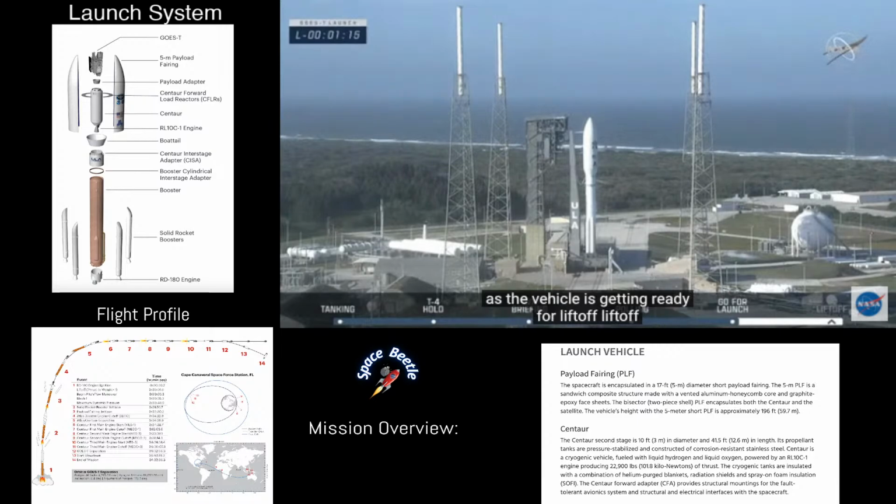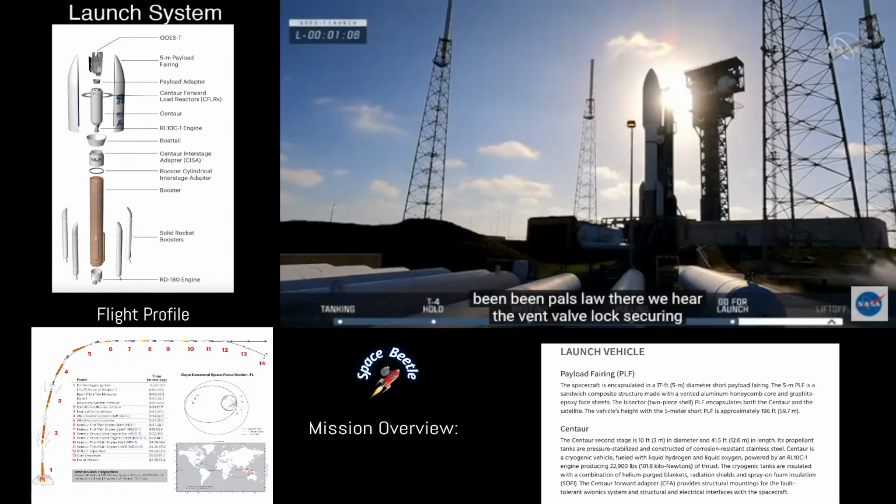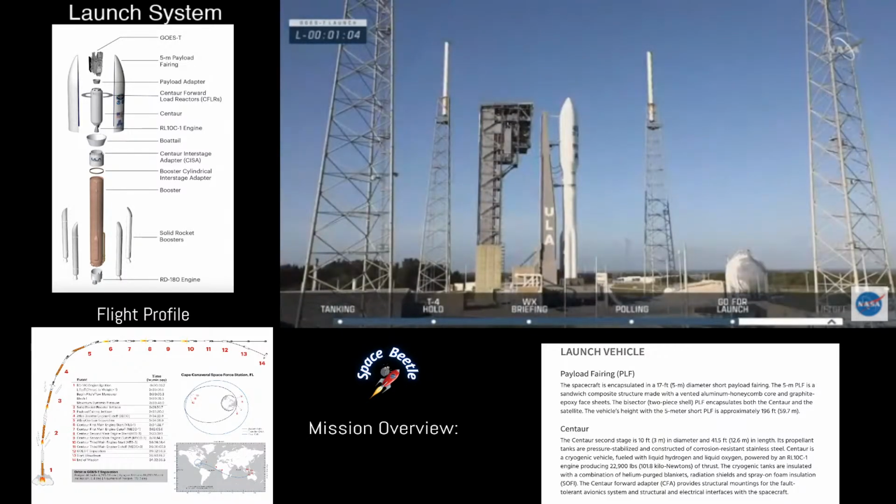FCS count started. 115. Reduce ECS for launch. Roger. 110. Vent valves locked. And there we hear the vent valves locked, securing everything to secure that boil off. We should now be coming up on the last call for the range.